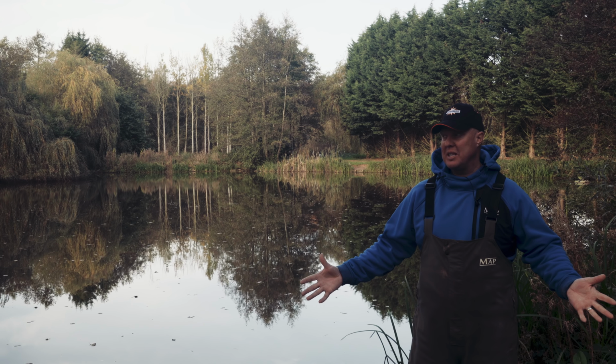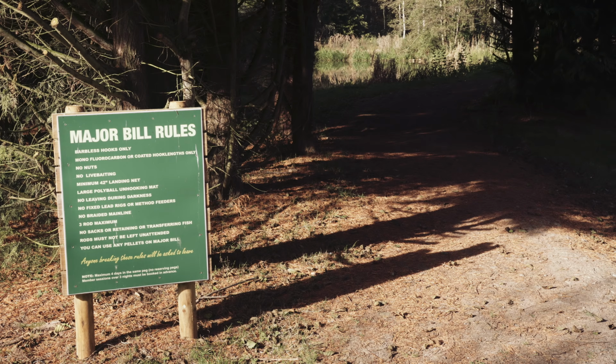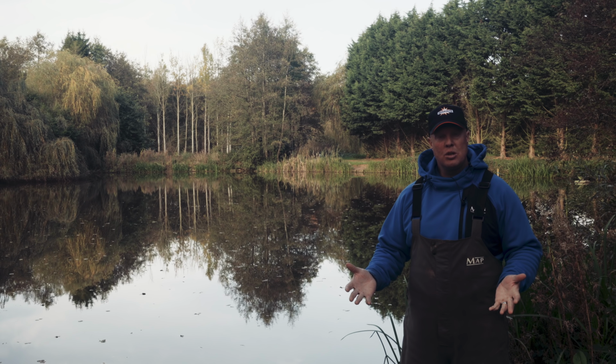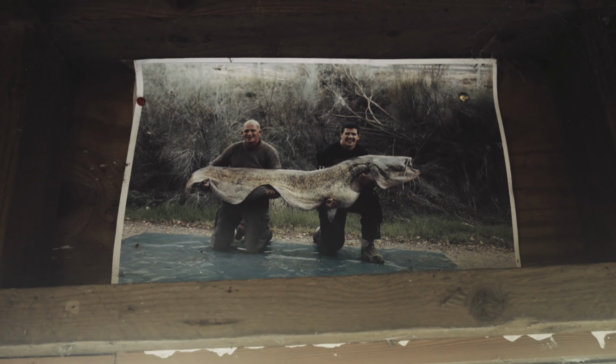Okay, so we're at one of the Special Lakes here now, or the Special Lake, I suppose, at Docklow Pools, Major Bill. This was actually one of the first lakes ever dug here back in 1972, I believe. So it's been around a long time. What more and more commercials are catering for now is the specimen side of it. This lake in particular holds catfish to 70 pound.